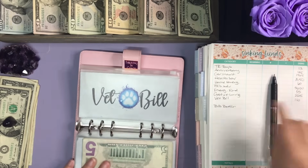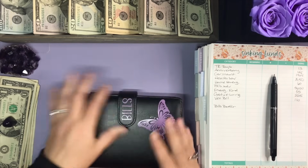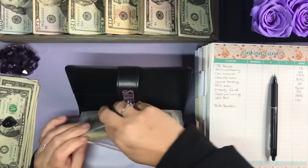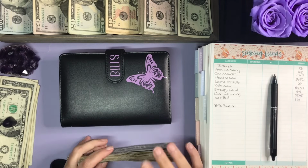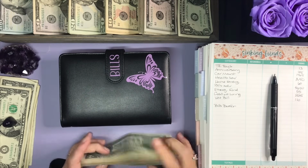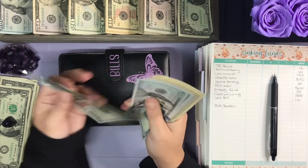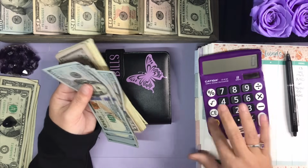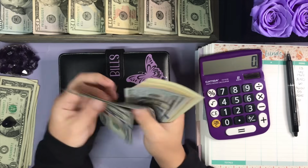All right, and then the last one I want to count is my bills buffer, which is here. All right, this is a big one. I haven't decided whether I'm going to take money to the bank or not. I don't know. I think I'm going to hold off until the end of the year to decide what to do. All right. So we have 1, 2, 3, 4, 5, 6, 7, 8, 9, 10, 11. Let me count it again. 1, 2, 3, 4, 5, 6, 7, 8, 9, 10, 11.